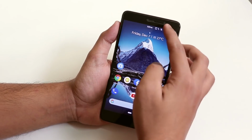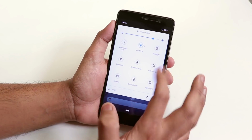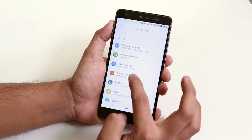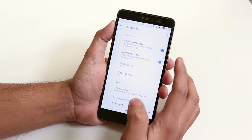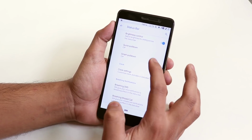So here is my home screen, and if I swipe down from here, as you can see, I have customized the quick toggles over here to square meadow, and I'll show you the customizations right now. If you go into the settings, you will find these Havoc settings. Inside over here, you will get all the customizations you need, and you have everything. Let me show you from the status bar. You have double tap to sleep, brightness control from the status bar is there, smart pull down and quick pull down is there.